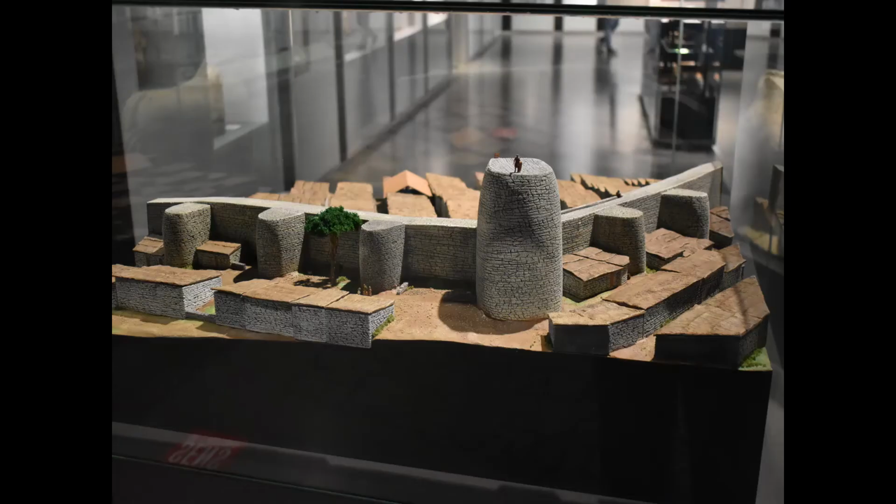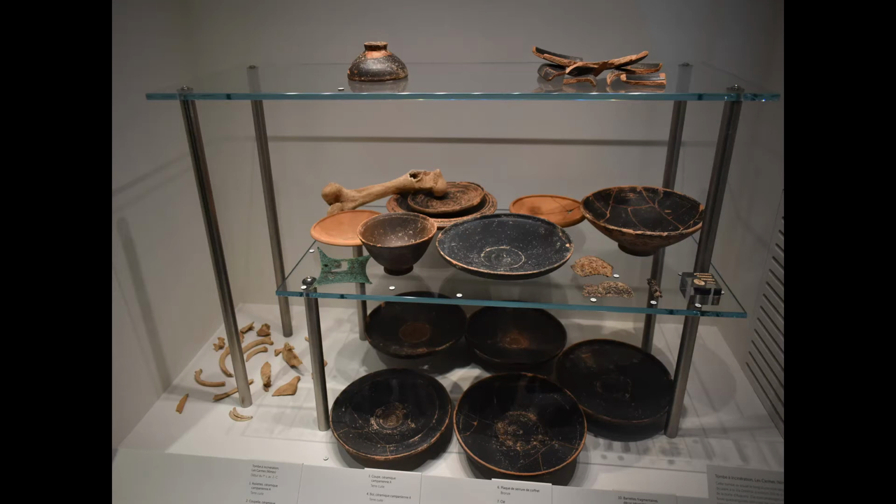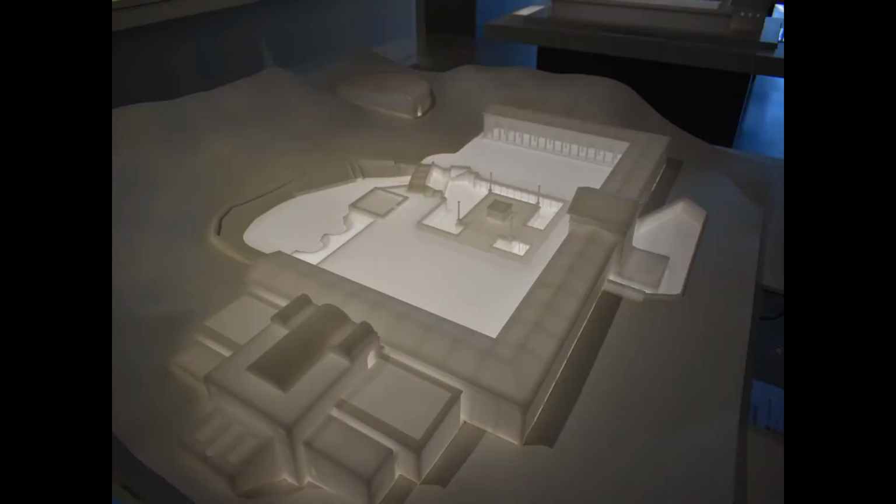So here is a model of one of the early cities of Nimes that has fortifications around it, and then has these buildings not only inside the walls but outside the walls scattered around. Then they have a section where they have a grave that they've reconstructed, and some of the grave goods that you would find in those burials. And then you come to an area where they have some models.